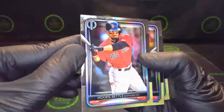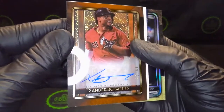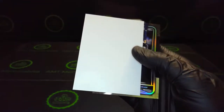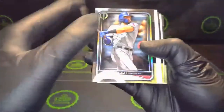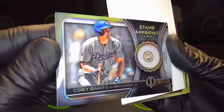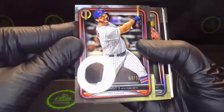Nice hit. Mookie Betts, Nick Senzel. Autograph numbered to 25, 9 of 25, Xander Bogaerts. Couple hits for Xander today. 9 of 25 autograph. And Harold Baines base. Joey Gallo. Stamp of approval. Jersey 100 out of 150. Corey Seager. Number to 10 for the Mets. Pete Alonso base.